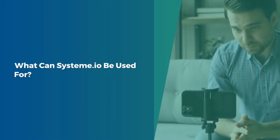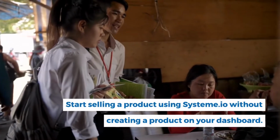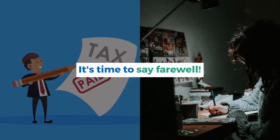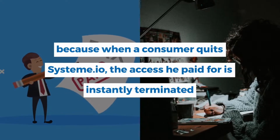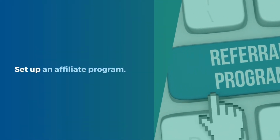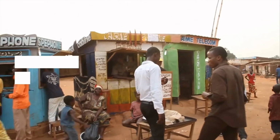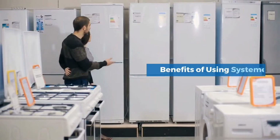What can Systeme.io be used for? Start selling a product using Systeme.io without creating a product on your dashboard. It's time to say farewell, because when a consumer quits Systeme.io, the access he paid for is instantly terminated. Set up an affiliate program. Distribute your affiliate commissions. Make your offer available in the Systeme.io marketplace.